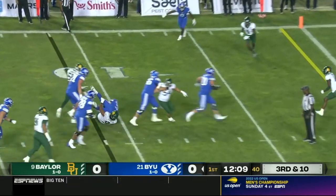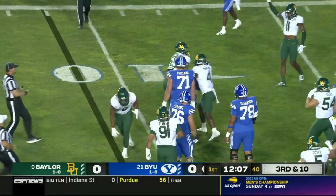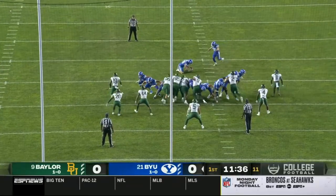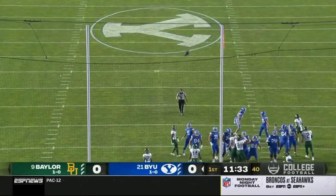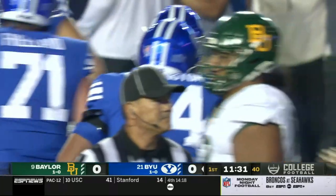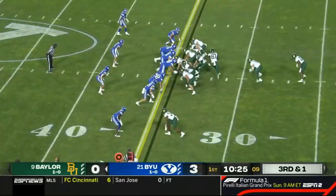Hall's going to take off himself and be brought down right at the 10-yard line by T.J. Franklin. To go down the middle of the field. And Old Royd puts the Cougars on the scoreboard first, from 27 yards out. It's 3-0.